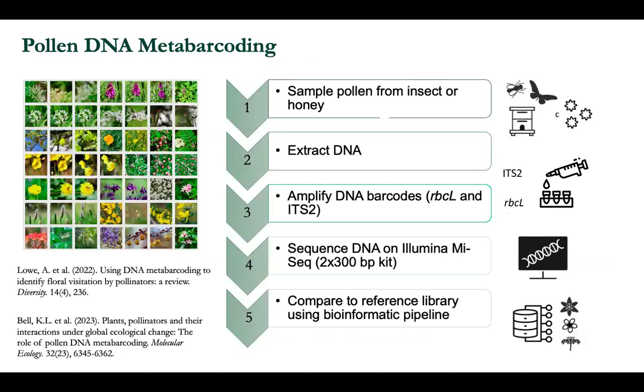So the examples that I'm going to give you of some of the work that we do all use more or less the same methodology when it comes to the DNA work. So I wanted to just give you a little bit of background on what that DNA work looks like and what the approach is. So first of all, we sample our pollen either from the body of an insect or from a honey sample. We extract the DNA from that sample, and then we amplify two small regions of DNA called barcode markers. And we use two short regions of DNA. So we amplify those, and then we sequence that using next generation sequencing.